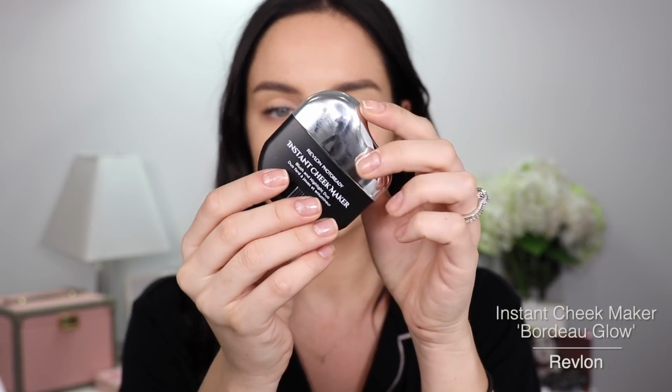Moving on, I'm going to apply this really cool product I bought at Priceline. It's the Revlon Photo Ready Instant Cheek Maker. How cool is that? I love it. You just line it up to your cheek and draw it on like that. So I just go over it with a brush.